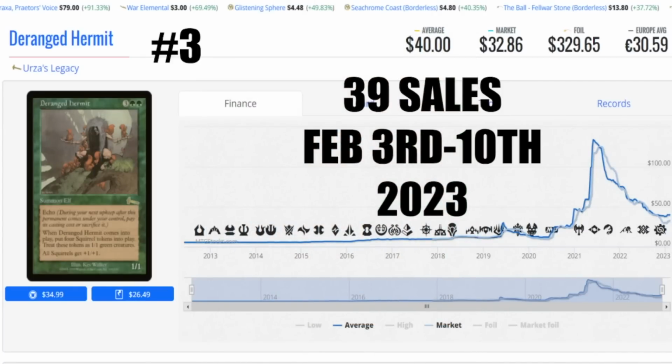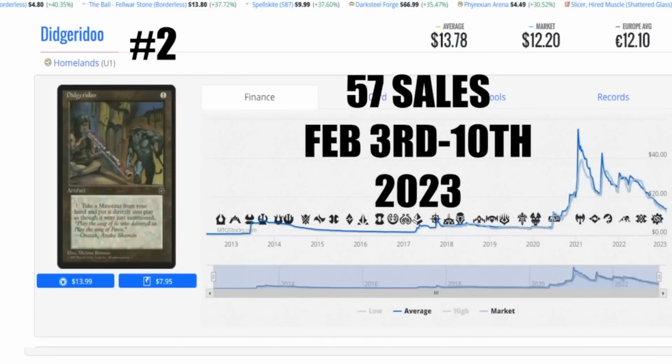Even if you don't build a squirrel deck now, who doesn't want to have a squirrel deck? Keep that in mind. There's so many cheap cards from Modern Horizons 2 that could augment your squirrel deck and make the Deranged Hermit amazing. Even with that Eternal Wanderer, you could unsummon this guy and keep resummoning it. It's crazy stuff. Now, number 2, Didgeridoo.